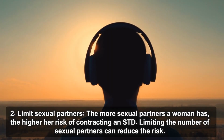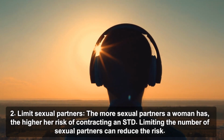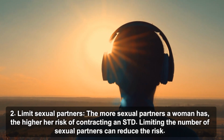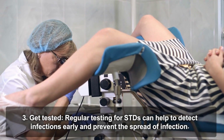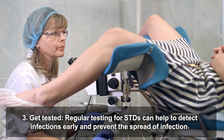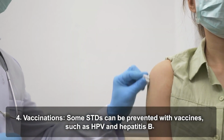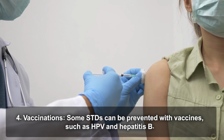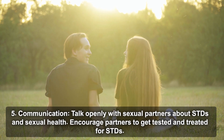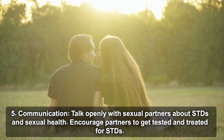Limit sexual partners. The more sexual partners a woman has, the higher her risk of contracting an STD. Limiting the number of sexual partners can reduce the risk. Get tested. Regular testing for STDs can help to detect infections early and prevent the spread of infection. Vaccinations. Some STDs can be prevented with vaccines, such as HPV and hepatitis B. Communication. Talk openly with sexual partners about STDs and sexual health. Encourage partners to get tested and treated for STDs.